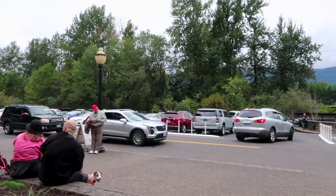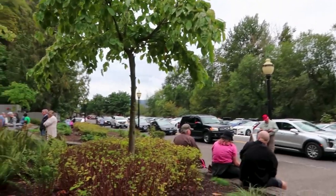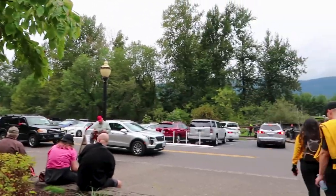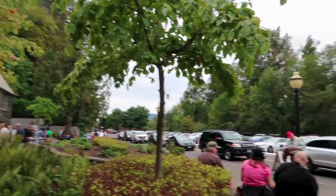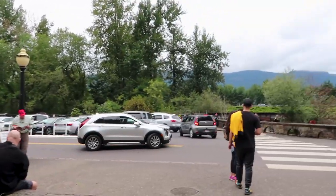There's a lot of places to visit right along this road. It can be a little inconvenient. As you can see right now, I don't see a lot of parking spots, and I see a line of cars trying to park right here, which is gonna be tough.